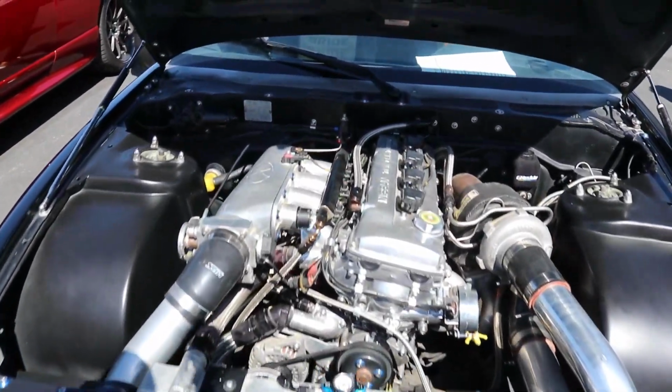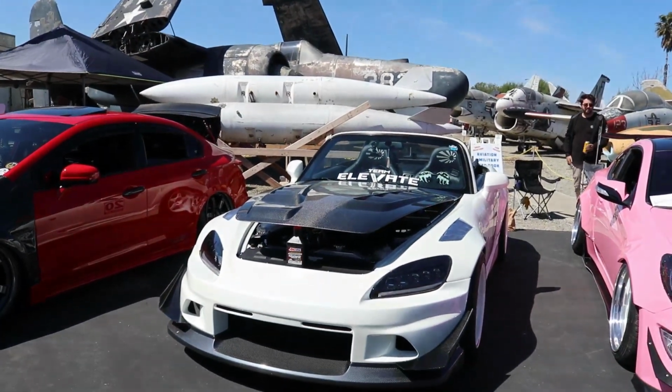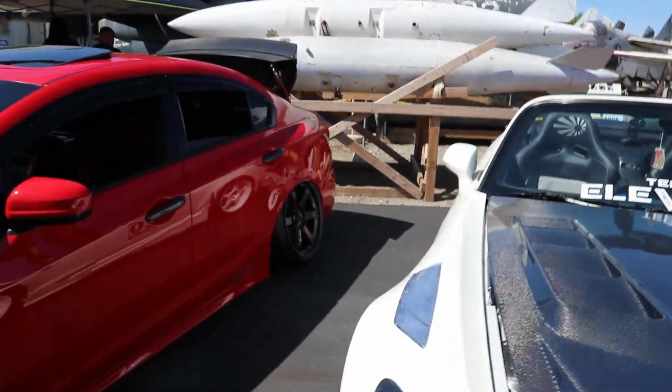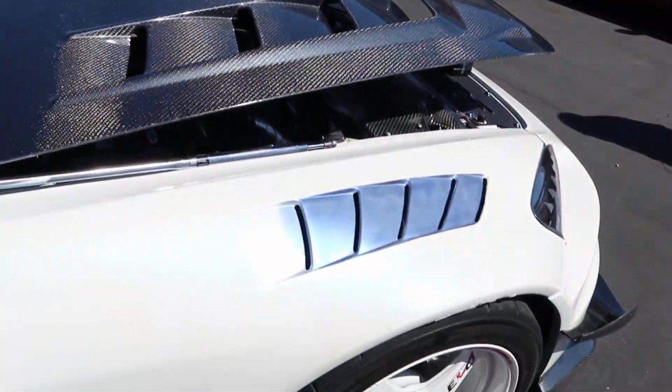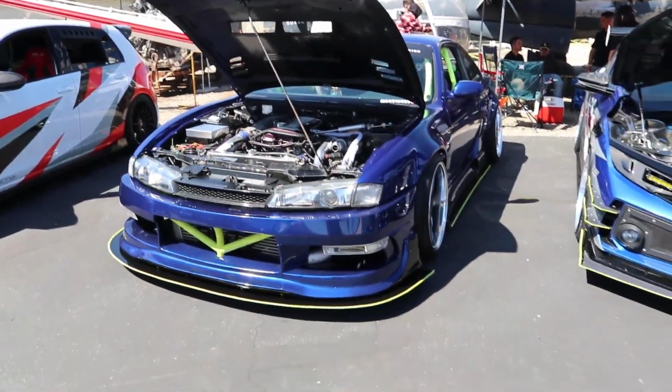Got this super clean S13. There's one thing I'm gonna do with a Honda meet is find all the Hondas. This is a nice one. That's pretty sick what he did there. Seen this one from the whole other side. I had to come check it out, but this is sick. Correct me if I'm wrong. I think it's S15 front.